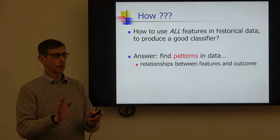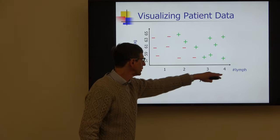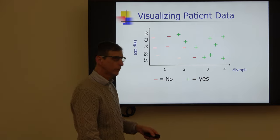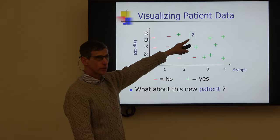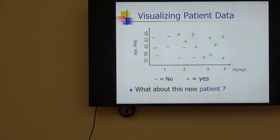Let me start very easy. Imagine this was your data. Imagine I had number of lymph nodes and ages, a made-up example. Negative means no relapse, positive means there was a relapse. So imagine this is the data we saw, and I had this patient over here. And now, a sip of water, I ask the audience, what do you think? Is this a positive or negative piece?